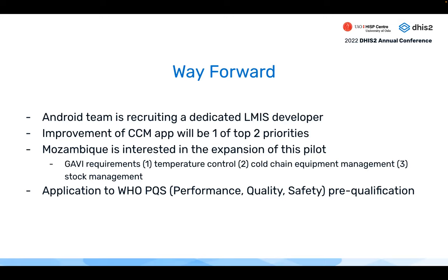Sure. I think we have time for one more question. I think it's just a very simple one. Is it open source code? And if yes, can the links be shared? Yes, it's open source. It's on GitHub, and I'll provide it.